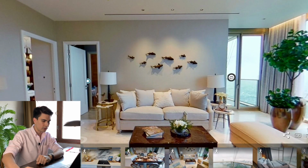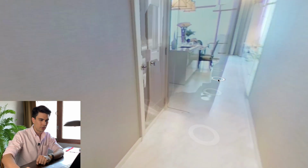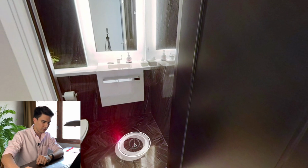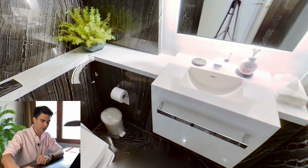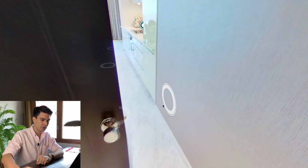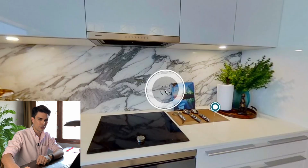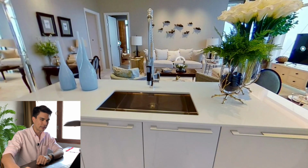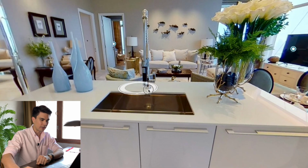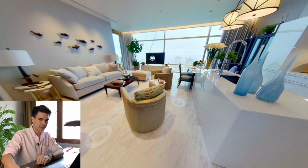Okay, 3D walkthrough. Let's start with the entrance. So walking in here, oh, to the left here is, what's this? Just a little small guest bathroom there. Pretty cute. If you walk further, you're in the kitchen area with an island, and you've got a dining area there. Let's step into the center of the room there.